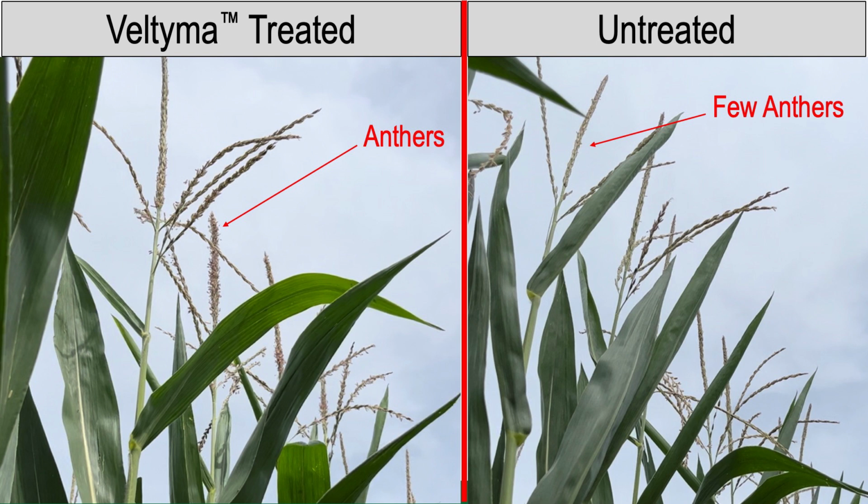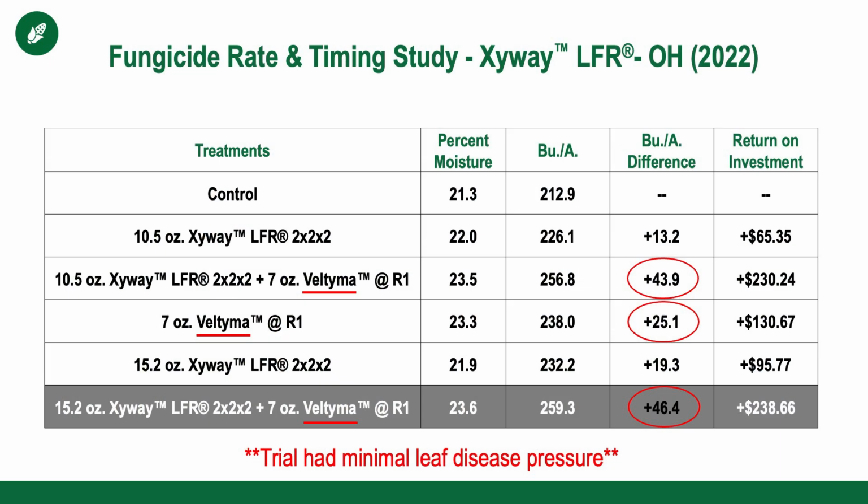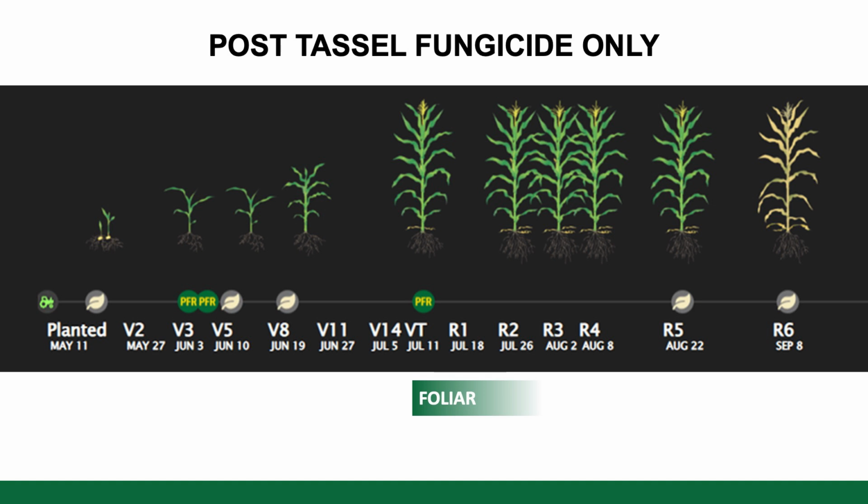That's substantial. If we look at the data of that specific year when I pulled those pictures from, you can see even as positive as the Xyway data was, anytime Veltima was used either in combination with Xyway or Veltima by itself, it still brought about an even bigger increase in bushels and an overall higher net return. And when we think about the systems and where each of these treatments fit, whether it be Veltima post-tassel or Xyway with the planter, we know those foliar applications made post-tassel do a very good job of protecting the plant for 3 or 4 weeks throughout the beginning of grain fill.